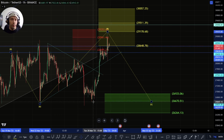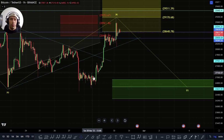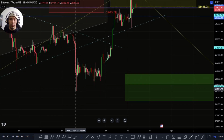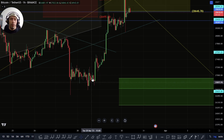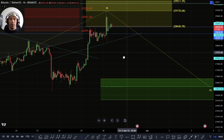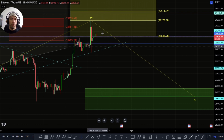But if this did complete here, the way that I'm currently looking at this move is that within here we've got some additional ones and twos, where this is 1, 2, 3, 4, 5 into the high, and we've got another 1, 2 and another 1, 2 here. It is, however, possible, looking at this internal structure, that we can argue this is a 1, A flat for a B, and then a C, well, W, X, and Y rather, into these lows. In which case this 5-wave move would not be counted, and we would only have one more push to the upside. So that's something we need to bear in mind. If we do manage to hold the fourth wave support that we're going to go over in a second, potentially we could have one more push up.